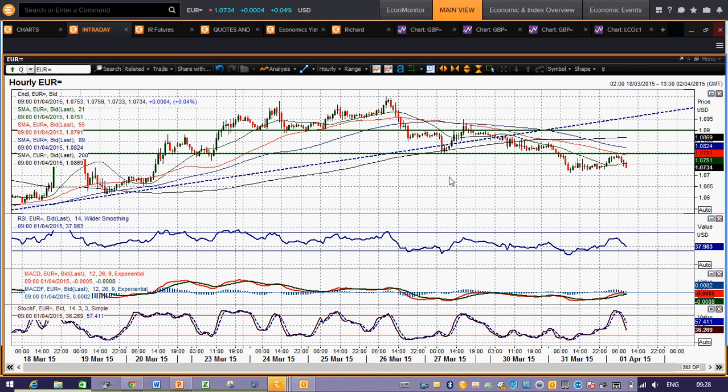Lots going on today, so the PMIs, and certainly the US ISM data, will have a big impact on this chart.